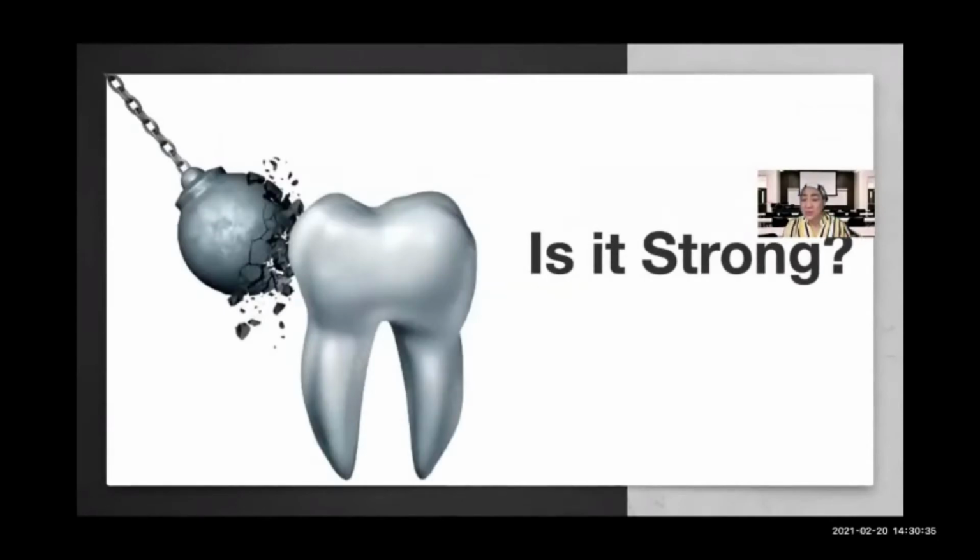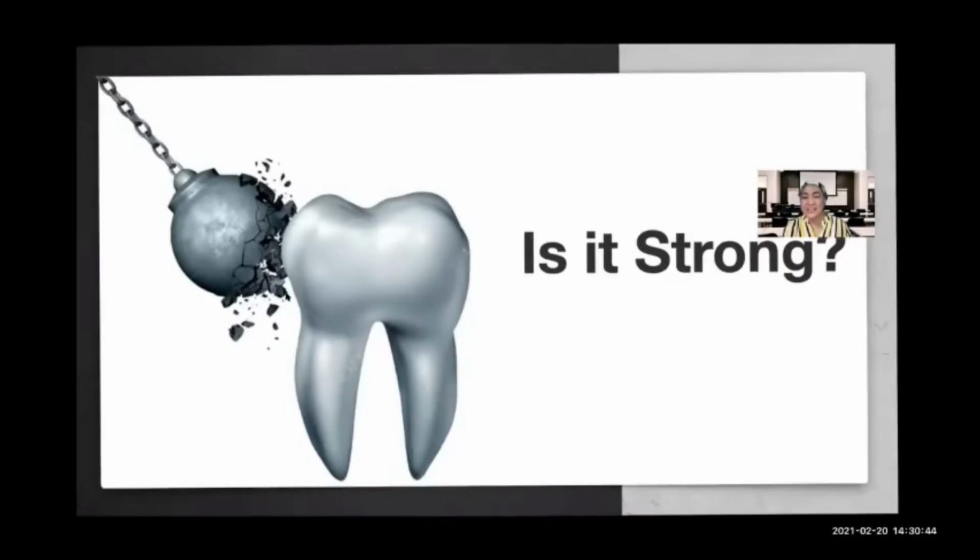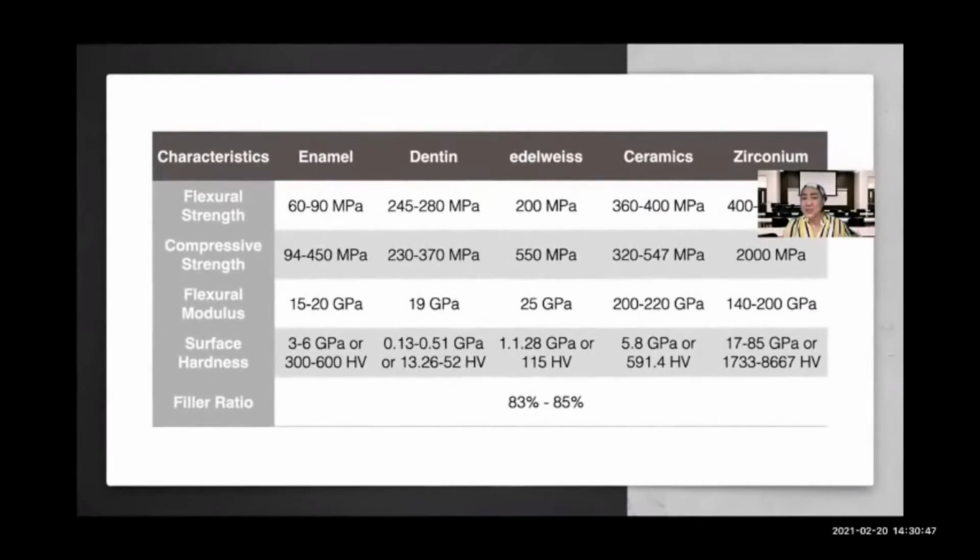Now, most of the questions that dentists will ask us is, how strong is this? Will it break? Will it fracture and stuff like that? Now, as you can see, the problem with dentists, as I've said earlier, you need to have the proper attitude and mindset. Okay? So majority of the dentists keep on comparing apples to oranges, comparing two materials that are totally different in terms of their characteristics and content. It is like comparing metal to wood, something like that.